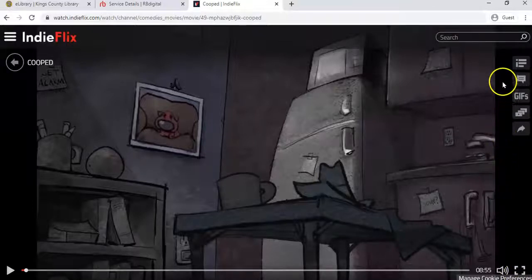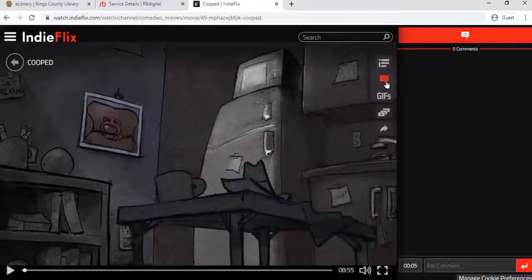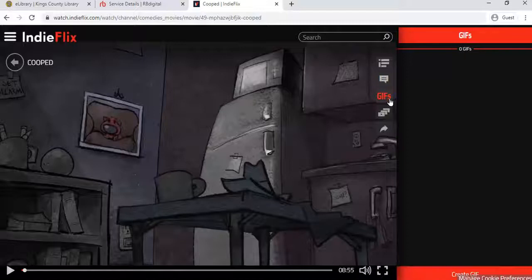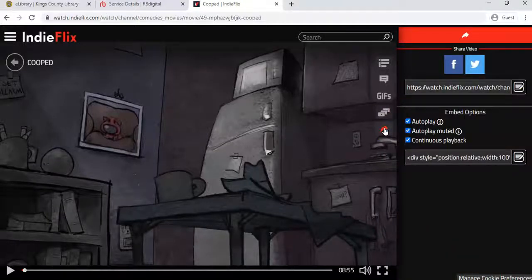Then if we go upwards, we'll see there's 4 different options for each movie on IndieFlix. This first button here provides video info on what you're watching. So how many people have watched this particular movie, when it was published, the duration, and again a little summary. The second button here shows comments that people have made in reference to watching a movie. If any GIFs have been created from the movie, they'll be shown. The queue will be showing movies after the movie that you're currently watching. And then there's also an option to share the video that you're watching with others.